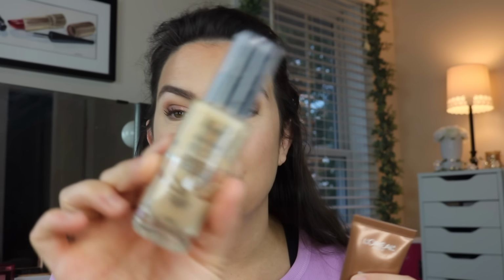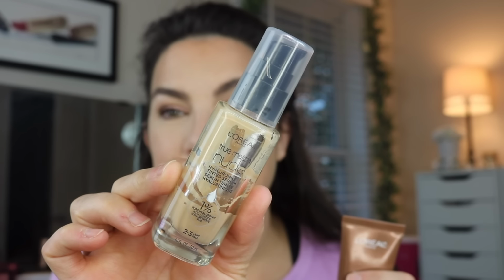It's definitely glowy. But then you pair that with the True Match Nude Hyaluronic Tinted Serum, which I'm about out of. Shade 2-3 Light is mine, and they just look beautiful on. Yesterday I blended this out with a sponge, but I actually do prefer the overall look when you blend it with a brush. But staying power was just phenomenal yesterday.